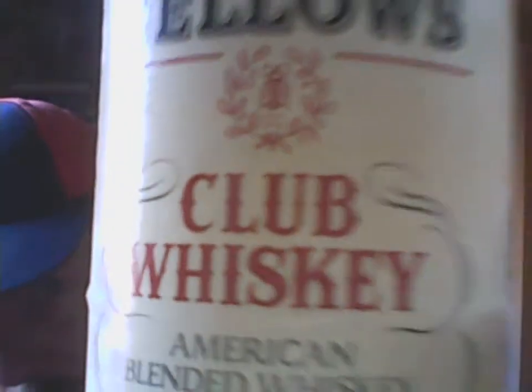Bellows, William Bellows and Sons Company, founded in 1830. Still around. The company hasn't been around probably since Kaiser William was the German emperor, but it changed hands over the years. It was a Beam brand, at least through the 90s, until 2015, when Beam Suntory sold it off to Luxco. But this bottle is, from my best determination, and I put a lot of effort into it, from 1994. So this is a 1994 bottle, to the best of my knowledge. Bottled in Clermont, Frankfort, Kentucky, that's Beam. Anytime you see Clermont in Frankfort, Kentucky, that's Jim Beam, Beam Suntory.